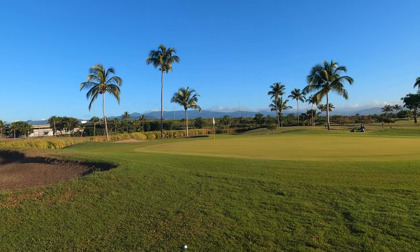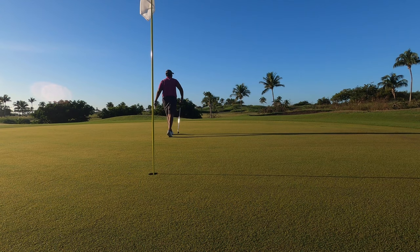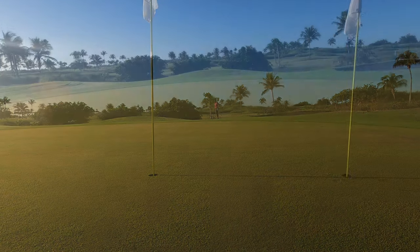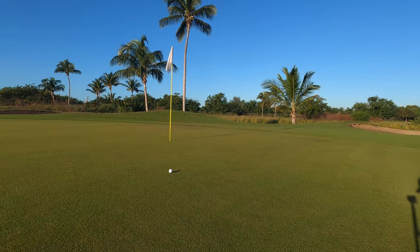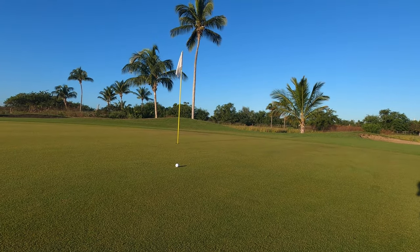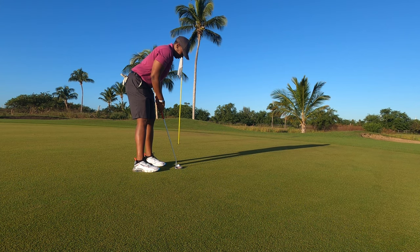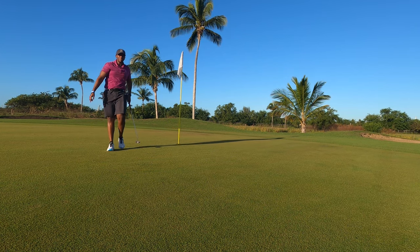80 degrees already this morning, feeling beautiful. Got a rental club, so we'll see what we do with this wind. Not the pitch I wanted. Left myself about a 10, 12 footer for par. Once again, these are not my clubs. This is what I do, baby.